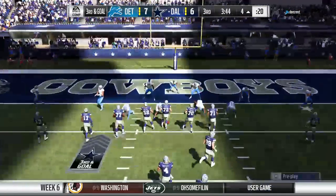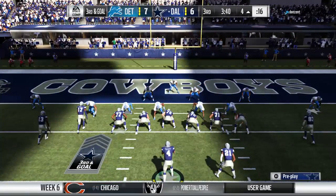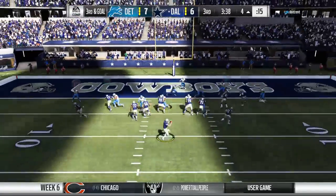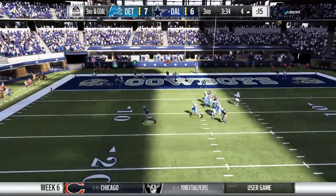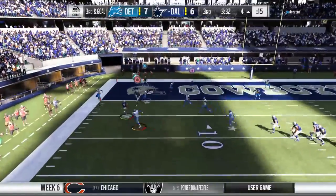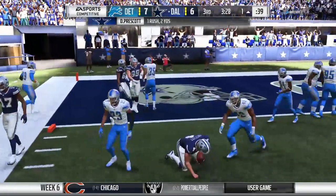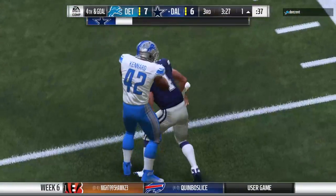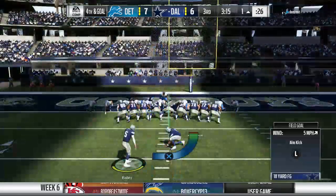Gun. From the shotgun, it's Prescott. Buying time to his left. He can run for it, and he will. And he'll be brought down right on the edge of the goal line at about the 1-yard line. He opted to go with a scramble, gets 2 yards, and now it's 4th.